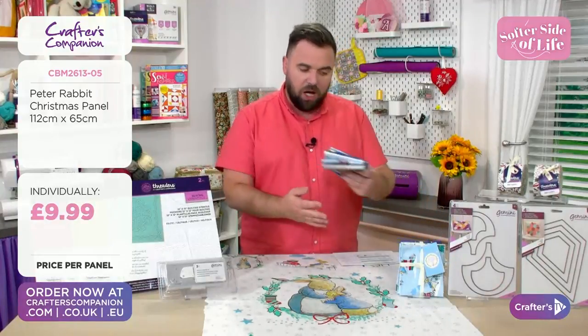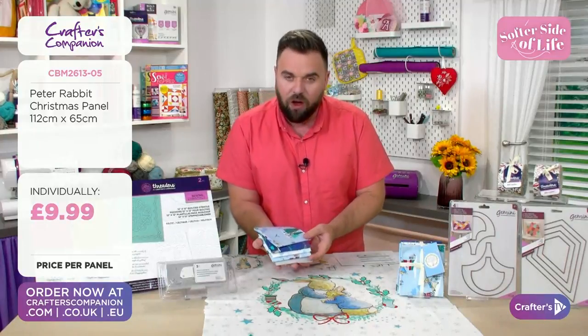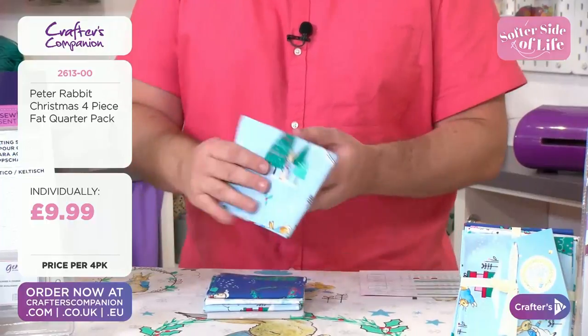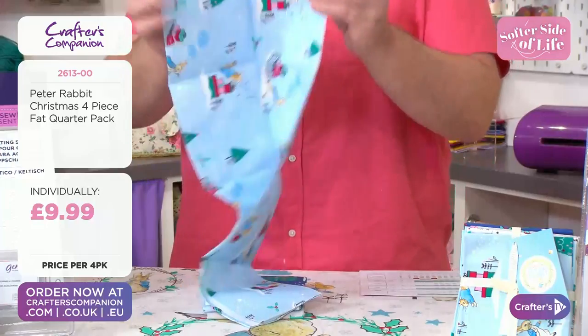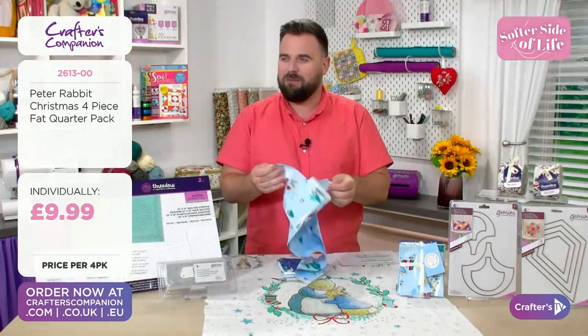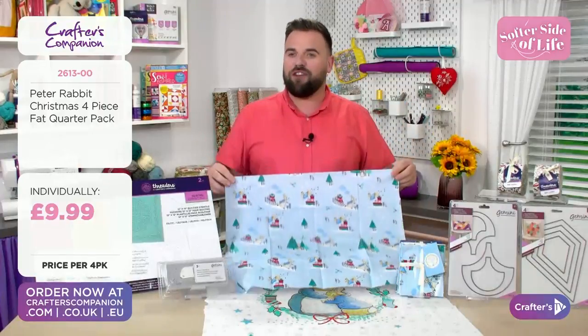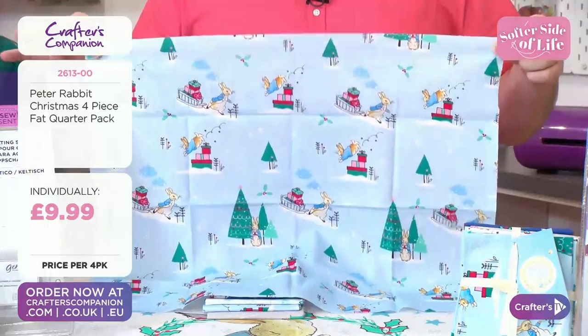I need to also just give you a price check on the fat quarters as well. So you're getting 5 of them, as Bernie said, which is awesome. Let me open one of these out for you. If you're not familiar with the size of a fat quarter, I always used to think it was a really funny name for a piece of fabric. It could have been called a stocky quarter or a curvy quarter. No, a fat quarter. It's a strange name, isn't it?